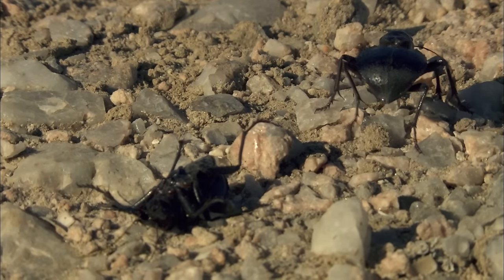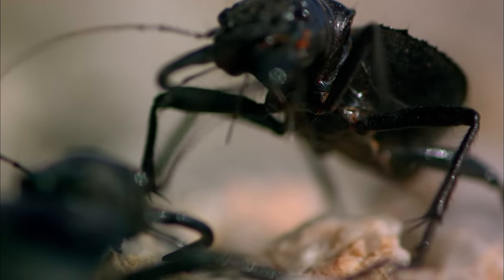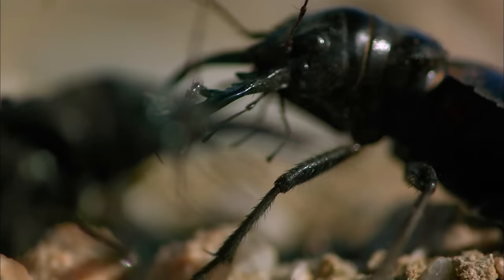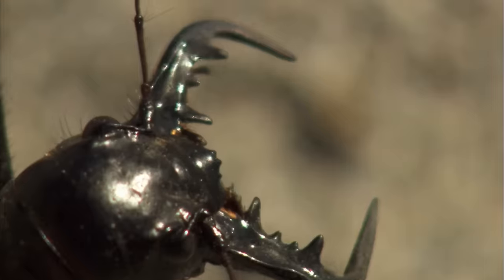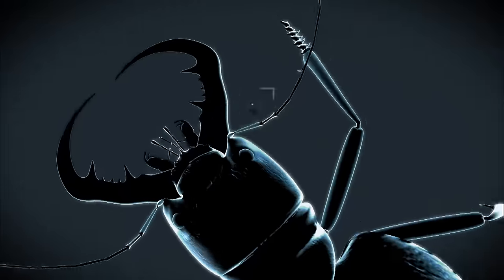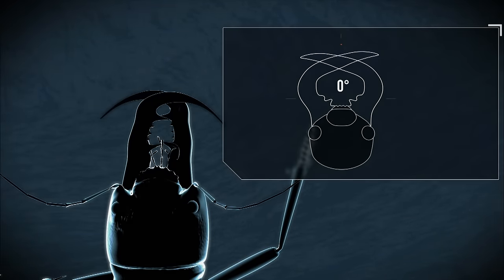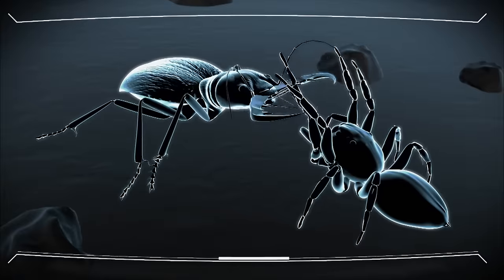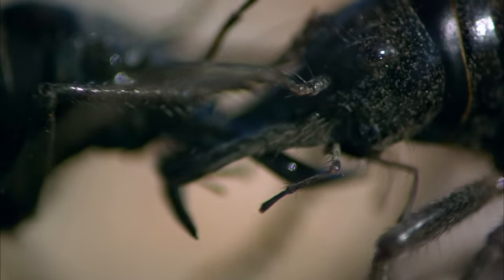It's over in seconds. But slowed down, the fight becomes a gruesome spectacle. The massive mandibles resemble a scimitar, but with a torturous addition of dagger-like spikes. They open to 180 degrees and overlap when closed, so they can take on large prey items with crushing force. But unlike a hunt, in a fight, it's not over quite so fast.